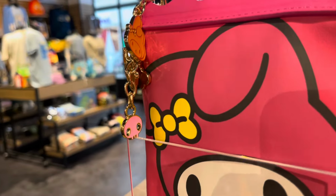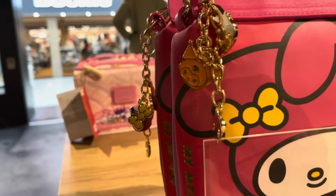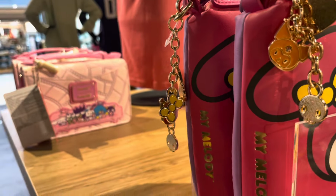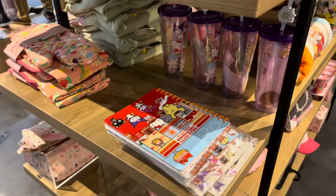And y'all get to see the zipper pull and the charms on this bag, which is gorgeous. This is a crossbody bag, you all. Just want to let you all know. And yes, it's on my Boxlunch money list because I'm ready to spend.